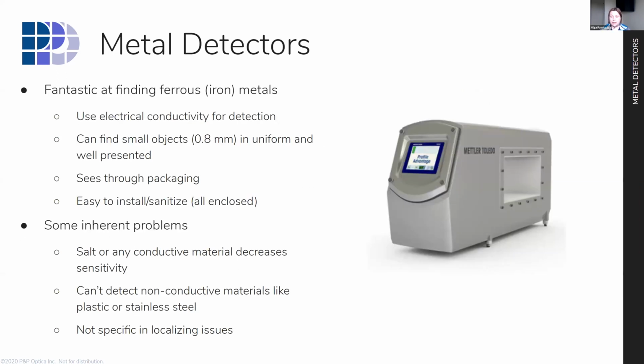Metal detectors, again, are fantastic technology for finding metals. There is nothing better than a metal detector if something, an auger or something, falls apart and you start seeing metal shavings in your plant. The problem is it uses a very specific method to find metals, so conductivity.